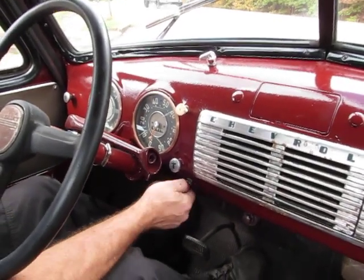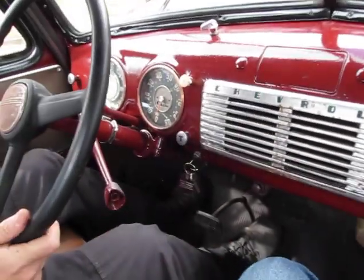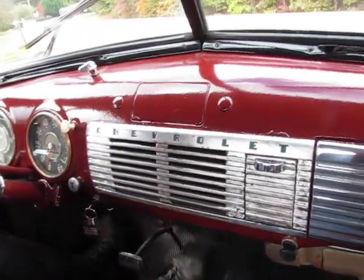She's still cold. Yeah, see, I like leaving stuff like that in the video because sometimes you hit the key and it doesn't crank, especially when they're cold.